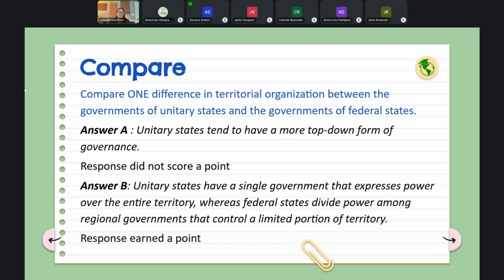If we look at answer B, unitary states have a single government that expresses power over the entire territory, whereas federal states divide power among regional governments that control a limited portion of territory. This was a student that really knew and articulated quite well on the exam, and they did earn a point for this response. You can see that they had a whole sentence on unitary states, a characteristic of a unitary state. Then they had that wonderful bridging word whereas that sets up that notion of difference. And then they go on to provide some characteristics of federal states to complete that comparison.